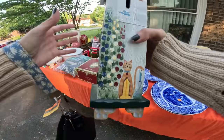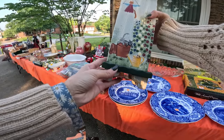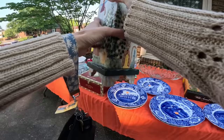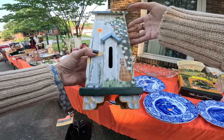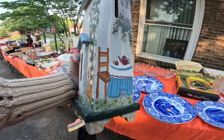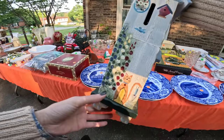Okay. Look at this little hand painted thing. Oh my goodness. It's like a little garden hutch. Is it meant to be a birdhouse or just an inside decoration? I'm thinking an inside decoration, but check out that paint job for $2. That is coming home with me.